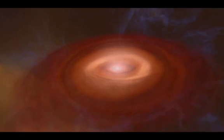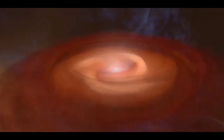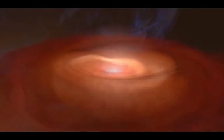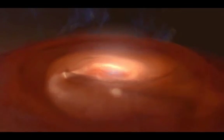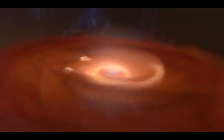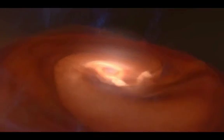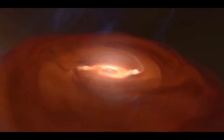Gravity begins to pull the gas and dust in the nebula together, forming a dense ball. This is the protostar phase. Eventually, the protostar becomes dense enough to begin nuclear fusion. This process converts hydrogen, the star's fuel, into helium. Nuclear fusion produces light, heat, and eventually enough radiation pressure to stop the protostar's gravitational collapse.